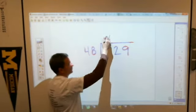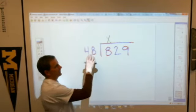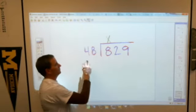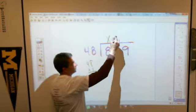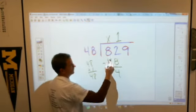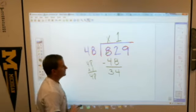48 does not go into 8, but it does go into 82. And you should think of this as kind of close to 50, and how many times does that go into there? It wouldn't go in there twice, because that would be like 100. So probably 48 times 1, which is 48. Seems like it's a long ways away, but we'll see after we subtract if it works out or not. What does it say? Oh, you get 34. Can I get 34? Yes. Did I do that right?